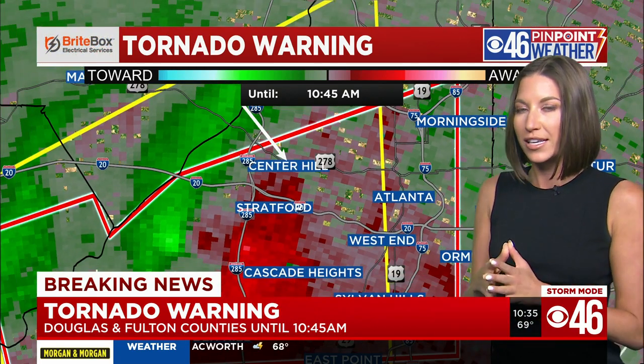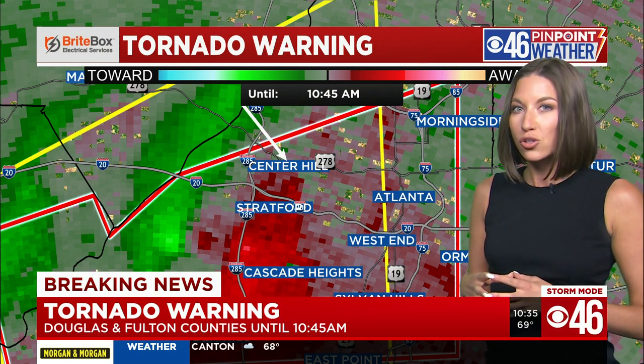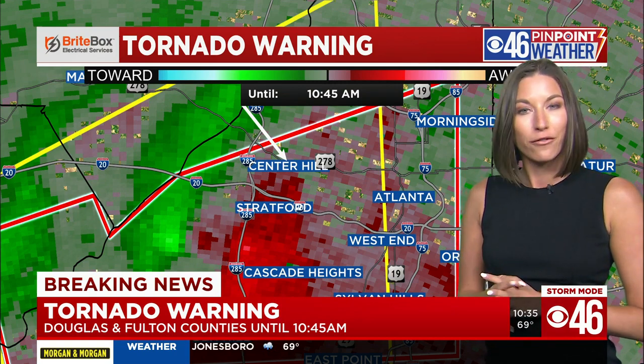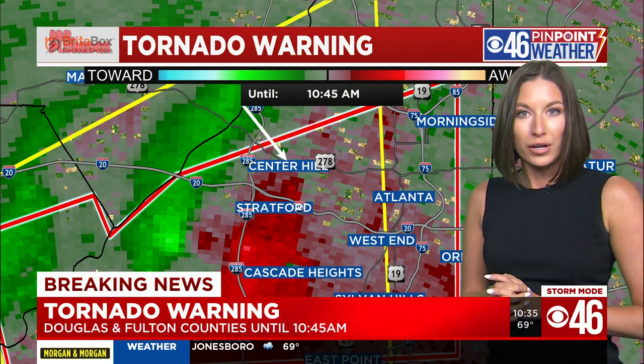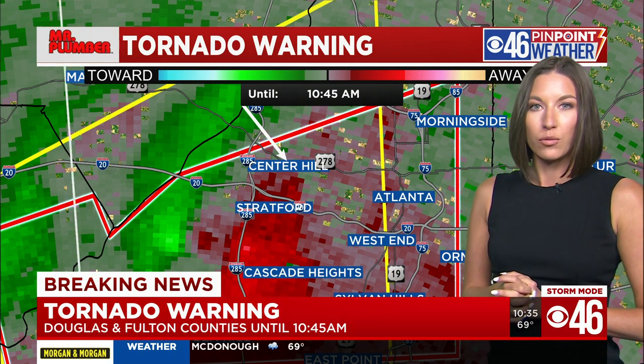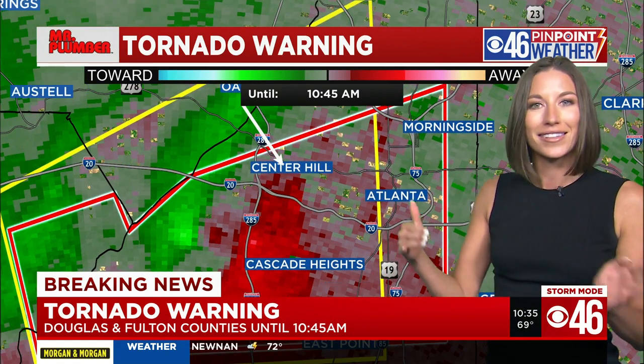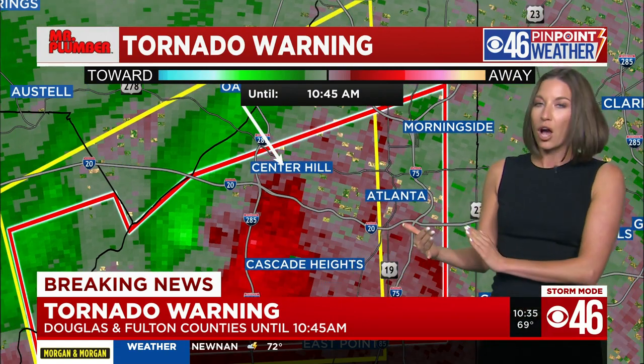Now, Fred was here tracking the last storm system that we saw at the very end of March when we saw that EF4 tornado move through Newnan. So he, Jen, Rodney, we were all here tracking this. We have not seen much severe weather since then. This is our next system. We've been talking about it all morning.